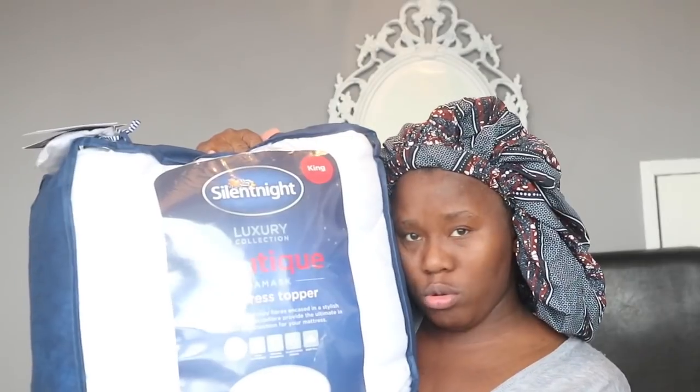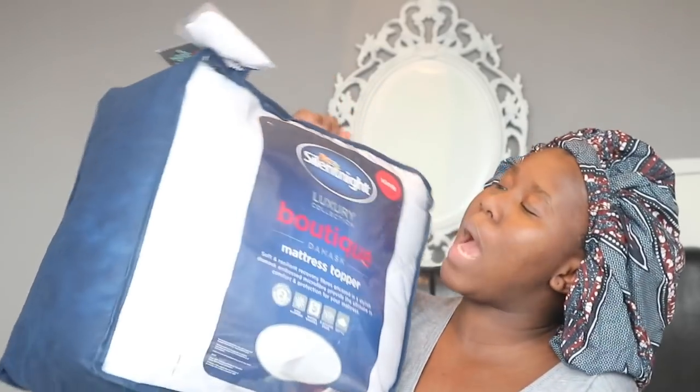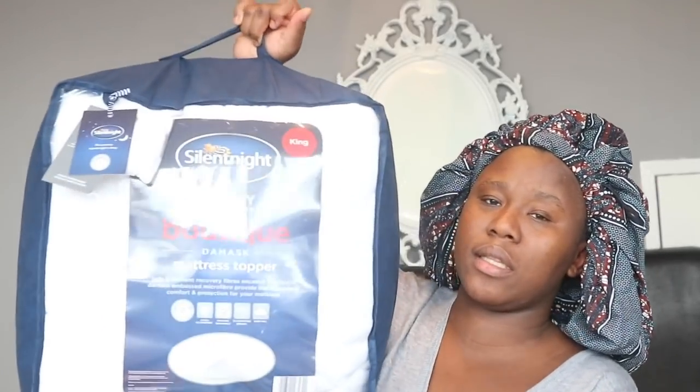I also picked up a mattress topper as well. My mattress is quite old. I don't have the money for a new one at the moment. So I feel like I will just use this to cover it, so it's a bit comfy and a bit soft. So I got this also, the same brand, Silent Night. I got it in the king size and I'm so excited to put everything on my bed.